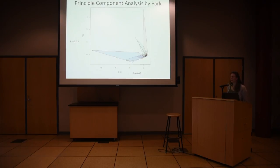So a principal component looks a little bit like this, and this is actually for the fish data. So this is the fish principal component by parks. And we see there's a little bit of a divergence. A lot of a divergence. We have p-values far less than 0.05, saying that there is a difference among fish communities by park. But we wanted to lump those by drainage. So we lumped the Delaware drainage park together, the Susquehanna parks together, and the Ohio drainage parks together, and we still see this vast difference.